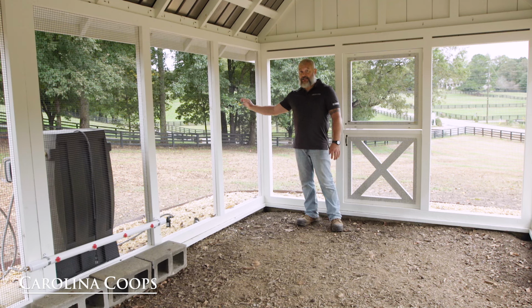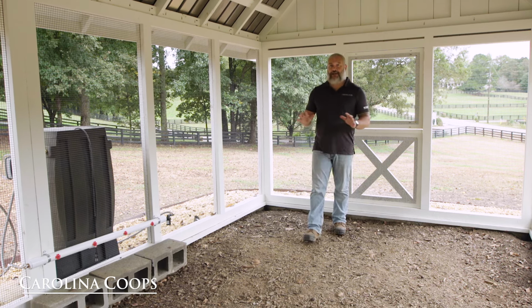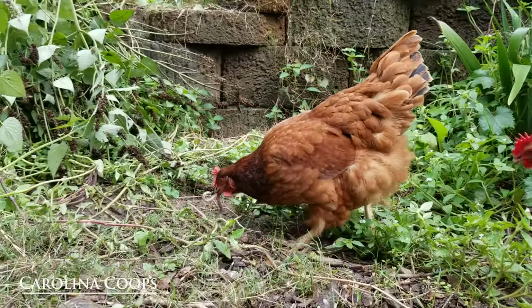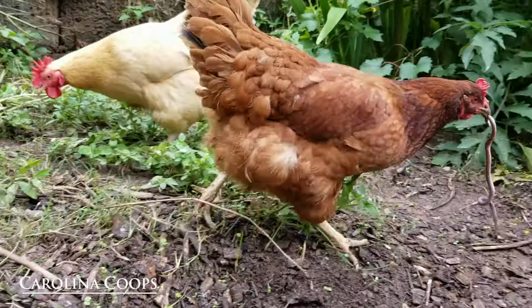But if a juvenile snake fits through here, no problem, free chicken food. And actually, I think we got a video of that recently of a chicken going, "This is my little snake, no one else is getting it." Maybe cue that right now.